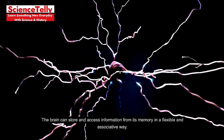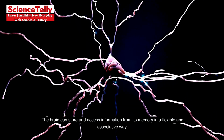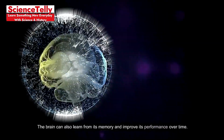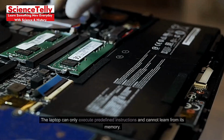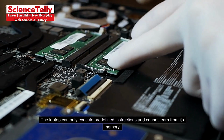The brain can store and access information from its memory in a flexible and associative way. The brain can also learn from its memory and improve its performance over time. The laptop can store and access information from its memory in a rigid and sequential way. The laptop can only execute predefined instructions and cannot learn from its memory.